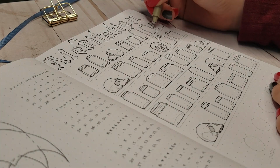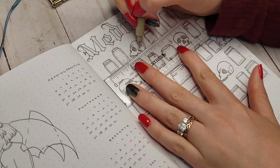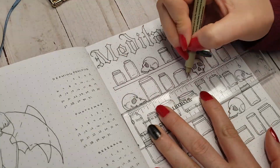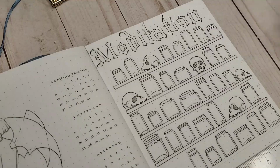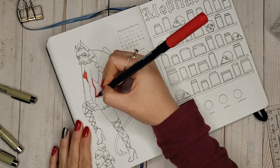I struggle with it a lot. It is so hard to quiet your mind, especially when the anxiety is constantly reminding you of all the other little things you could be doing in the moment. Anyway, this tracker is comprised of a bunch of different jars on the shelf. Inside of the jars, I'm going to draw a little soul orb thing each day to represent if I meditated and how well it went.